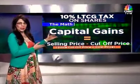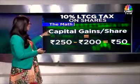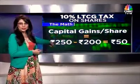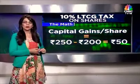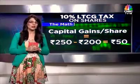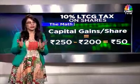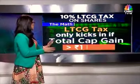So let's go to the numbers and really see how the math is working. Capital gains on a per share basis in this case is going to be 250 rupees, because we sold at 250, minus the price on the 31st of January, and this is the highest intraday price. What was the highest level the share touched that day? In our example, it's 200. So the per share gain is very simple, 50 rupees. So that part is now taken care of.